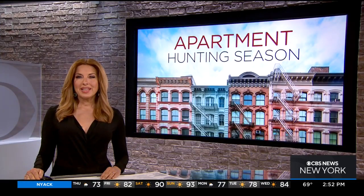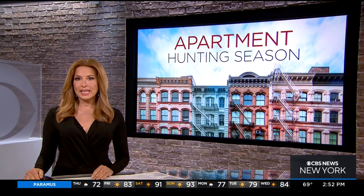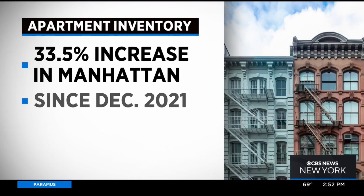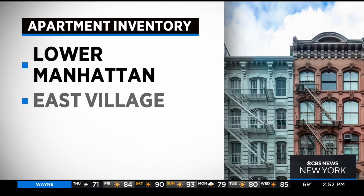It's officially summer, and that means it's apartment hunting season for a lot of New Yorkers. Rental prices are sky high this year, but there may be some hope. The real estate platform StreetEasy found apartment inventory increase for the first time in 18 months in some neighborhoods. Their research found a 33.5% increase in available Manhattan rental units since the market bottomed out in December of 2021. The biggest gains were in Lower Manhattan and the East Village.